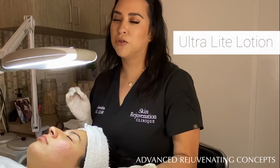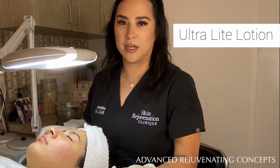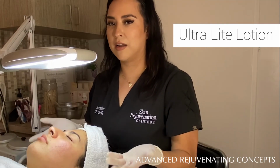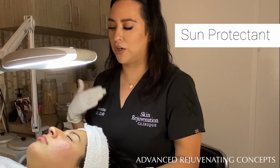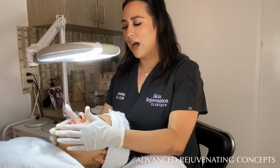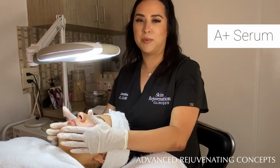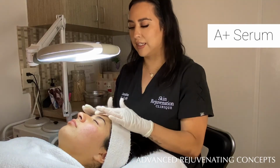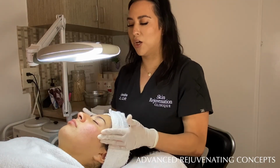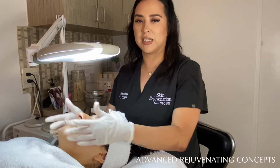Our Ultra Light Moisturizer is going to be great for her. Very lightweight but very hydrating, so it'll balance out her dehydrated skin. And of course, our new sunscreen, it's a more lightweight sunscreen, perfect for teens for her to use daily. Also, as far as treating the acne, I would definitely recommend her to use our A+ serum. That has a little bit of salicylic, it has glycolic, it has a little bit of that vitamin A, so it's really going to help treat that actual acne that she's having. It's going to exfoliate her skin so her pores are nice and clean as well.